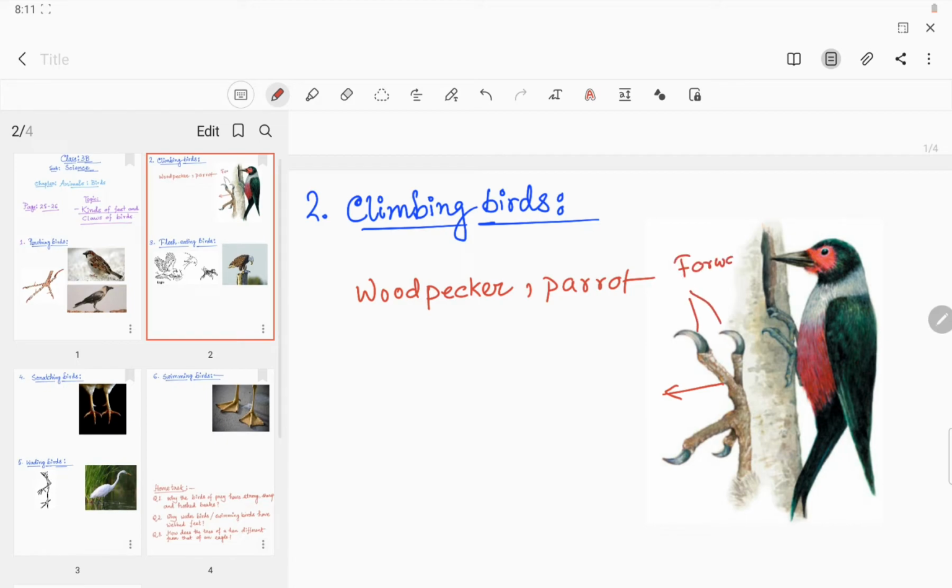These two forward and two toes backward, right? They have sharp claws. They are the claws, and if you see, they are very sharp claws. Their feet help them to climb up and hold on the trees. So they can climb up using their feet, right? So basically, there are two toes pointing forward and two toes pointing backward. Clear? And we can see this type of feet in the parrot, woodpecker, etc.